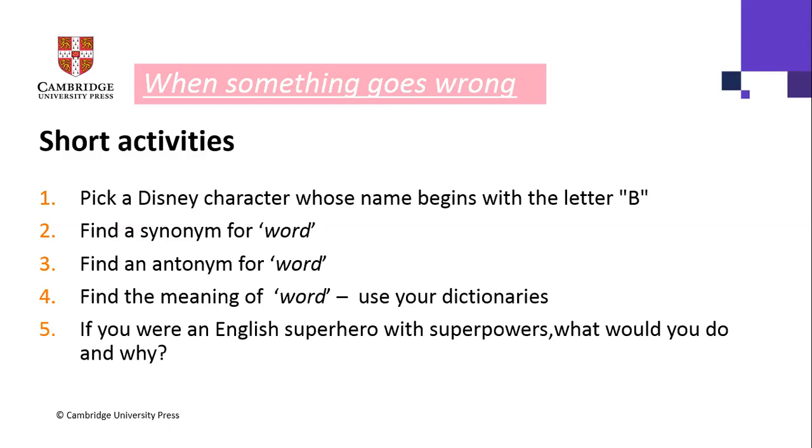Another one is a fun one. If you were an English superhero with superpowers, what would you do and why? So you can type that one in the box, or you can just say it out to them, and again they can respond in the chat box, or you can tell them to think about it, take some notes, and then when you come back in the next minute, you can put them on a timer as well, so that gives them more encouragement to actually do it as fast as they can. And then you can share those ideas, you know, when you've decided to go back in.